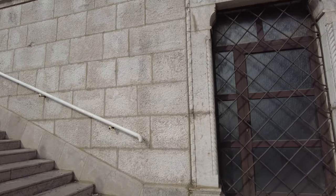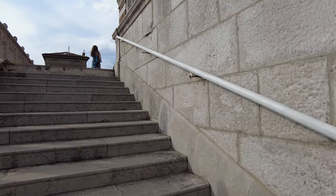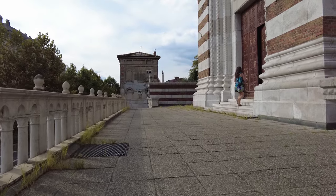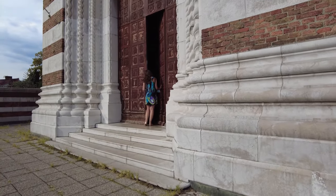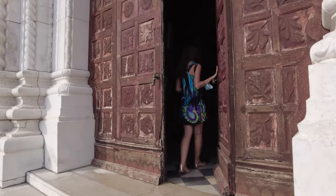I am not sure if we are allowed to film inside. Anyway, it doesn't matter, because I am going to film inside, but I won't be saying anything, because I don't want to get in trouble. So let's see if we can go inside.